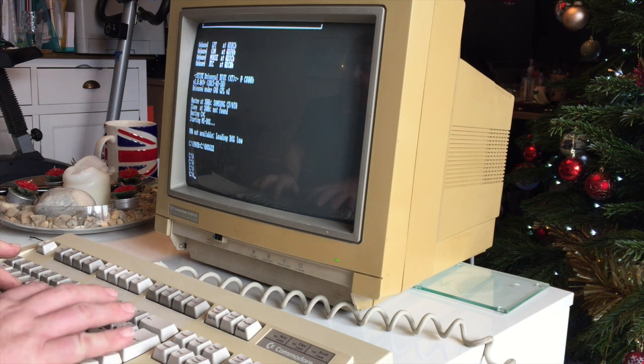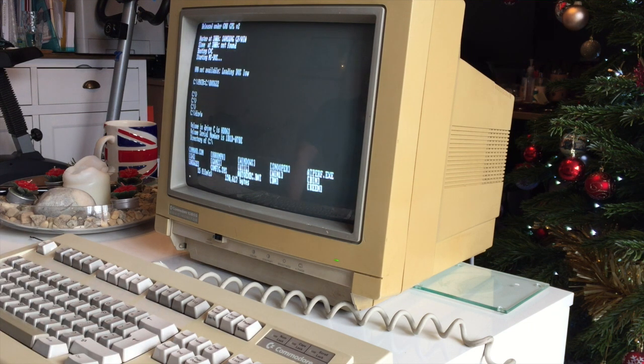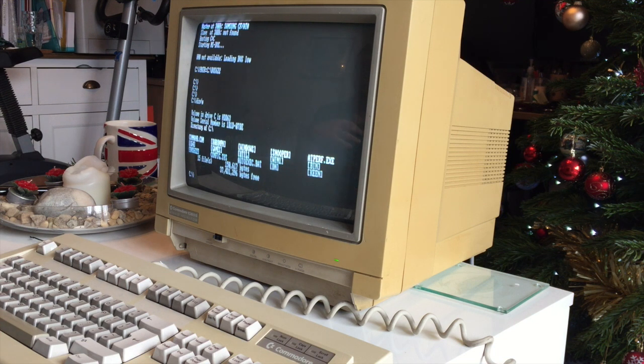So let's see if this makes any difference to DOS. I've very quickly formatted the CF card and put DOS 6.22 on, not for any particular reason other than it's the one I had at hand. Originally it would have had DOS 3. So as you can see, we have various programs on here, very few of which actually work, but some do.